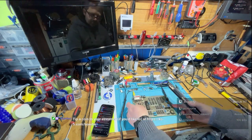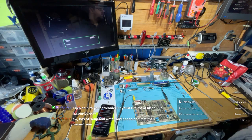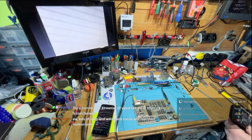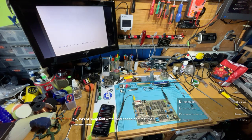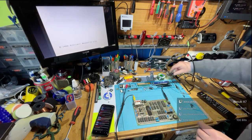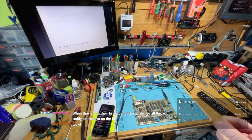I hate this desoldering pump. I've got to get another one. Got to get a better one than this. Disaffectedly says lots of soup and water and cocoa and rest then Momicron. Bonk. Working computer. Lovely. Good. Brightest Galar says when they score their first goal of the game, we all throw teddy bear toys on the ice. Oh. Disaffectedly says wow.